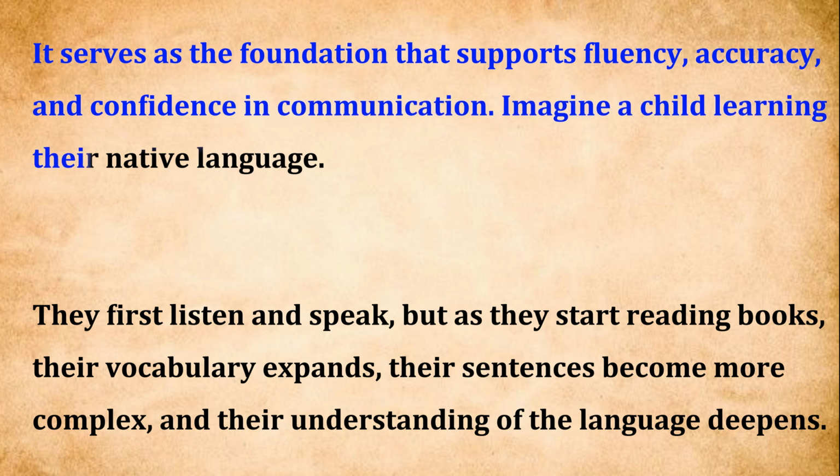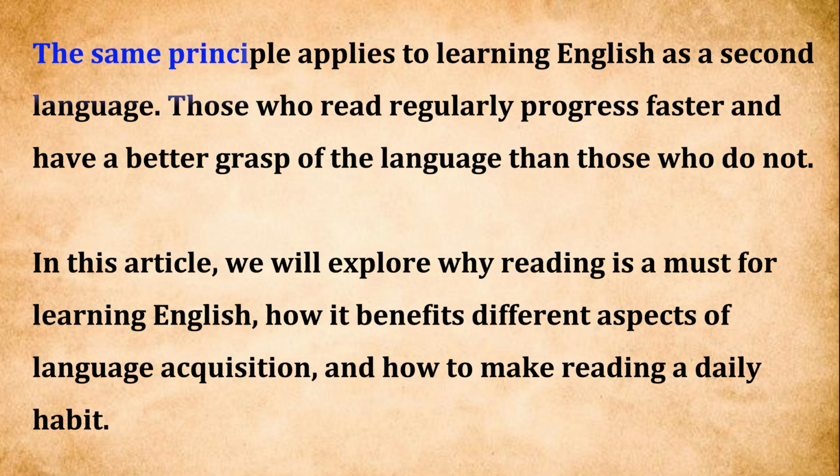Imagine a child learning their native language. They first listen and speak, but as they start reading books, their vocabulary expands, their sentences become more complex, and their understanding of the language deepens. The same principle applies to learning English as a second language. Those who read regularly progress faster and have a better grasp of the language than those who do not.